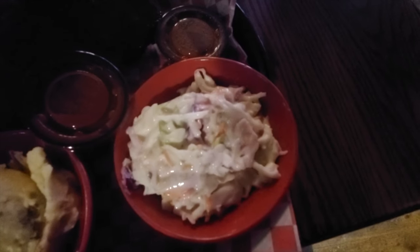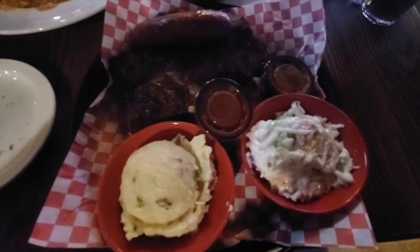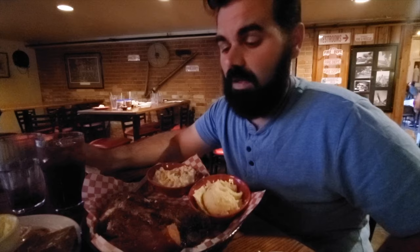All right guys, so I got, boom, sausage, ribs, mashed potatoes, coleslaw. Not my favorite, but I'm gonna try it anyway. I'm pretty excited, guys, smells great. And we will let you know how it tastes shortly.